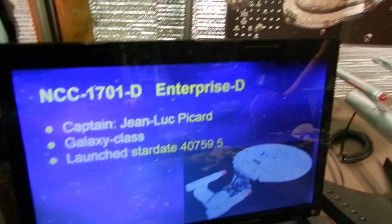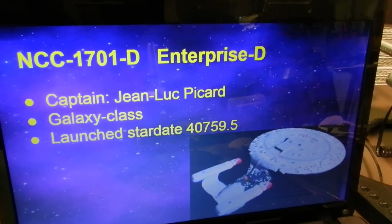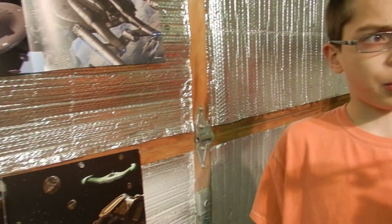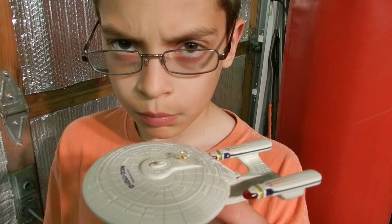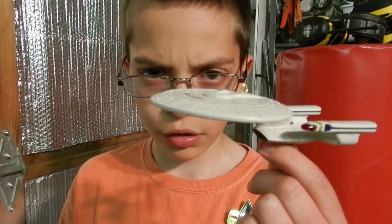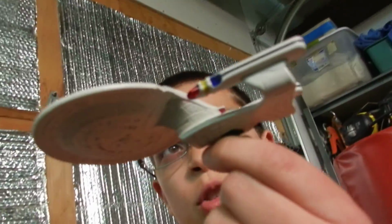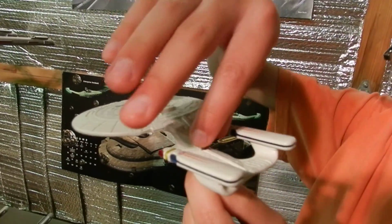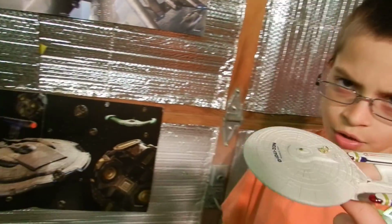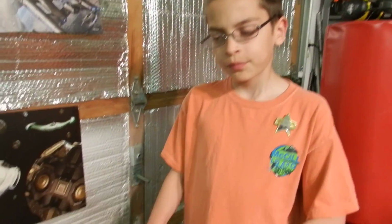Now, the Galaxy-class Enterprise D was captained by Jean-Luc Picard. Its max warp speed was warp 9.6. Its max impulse speed was 0.92 light speed. It had 42 decks and was launched stardate 40759.5 with Type 10 phasers and 3 photon torpedo launchers as weapons. The ship can uniquely separate into a saucer section and a battle section. It appeared in Star Trek The Next Generation and Star Trek Generations. Sadly, she was destroyed in Star Trek Generations. Battle station.